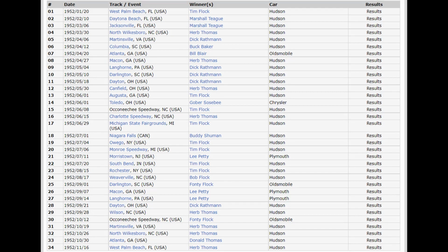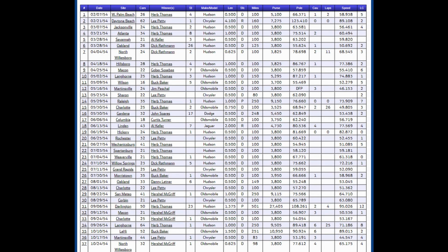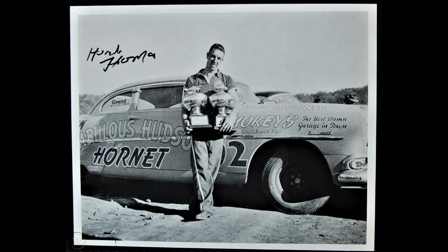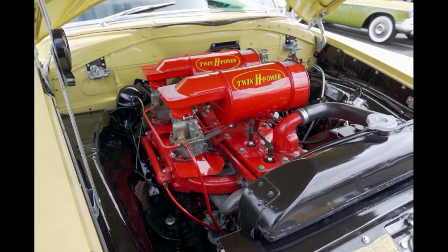The Hornet won 27 of 34 races in '52, 22 of 37 in '53, and 17 of 37 in 1954, taking first through third place in the vast majority of these, making it the single winningest race car in NASCAR history. Sadly, Hudson closed its doors in 1957 due to a sharp decline in sales, but the impact it made changed racing history forever, proving once again that the inline platform can stay competitive against the larger V8s.